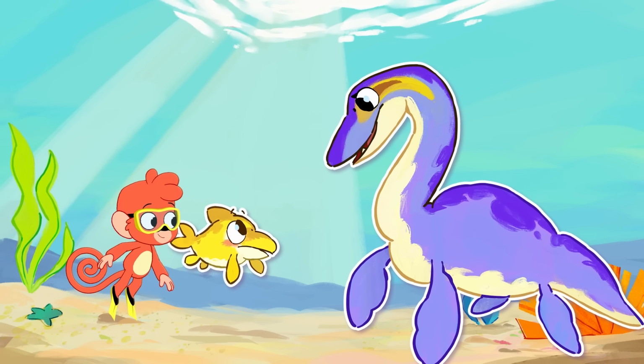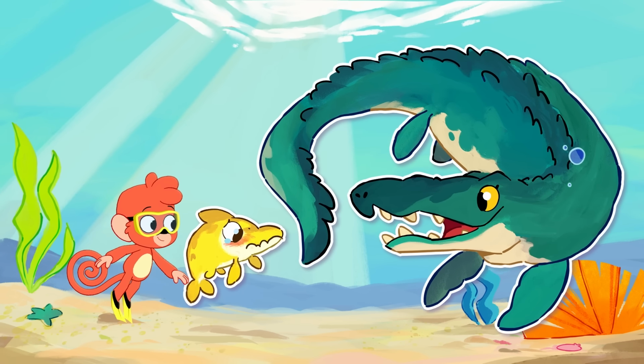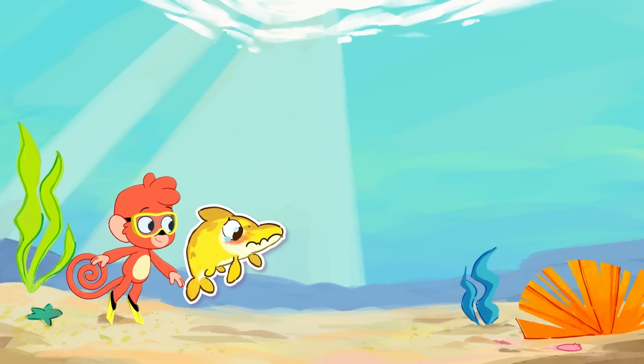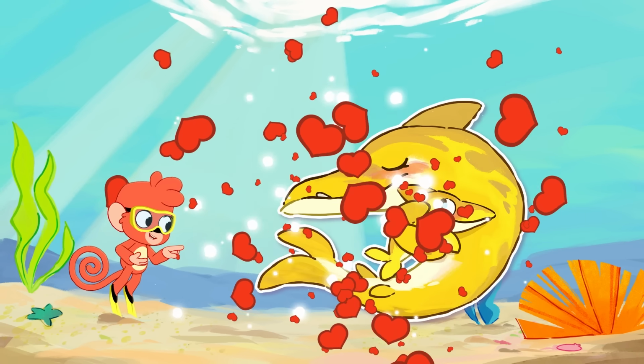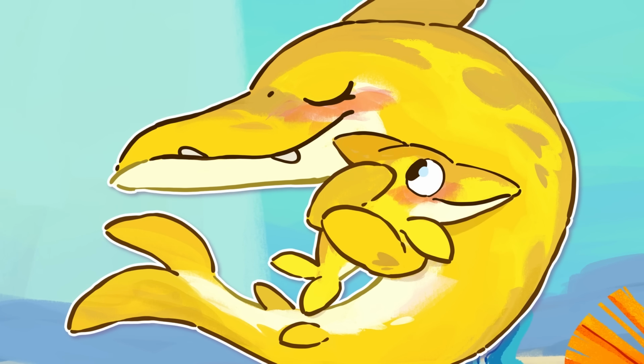No, that can't be his mommy. That's an Elasmosaurus. Nope, that's a Mosasaurus. There's his mommy! Yay! Aww, finally together again. Thanks for your help.